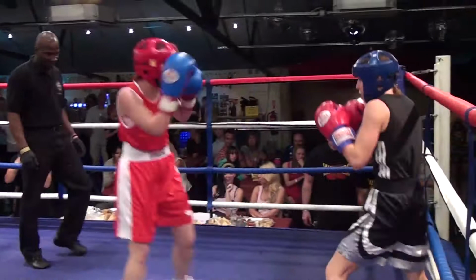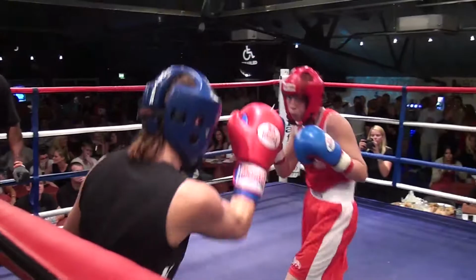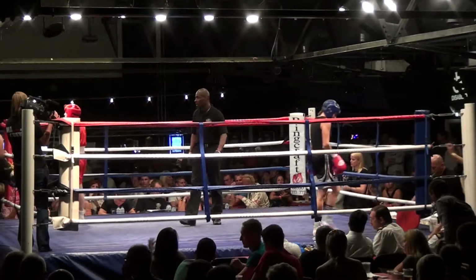Again, Owers trying to get that jab going again. Churchill ducks under the right. Good opening from Owers, good finish from Churchill. On my card, that's an even round.